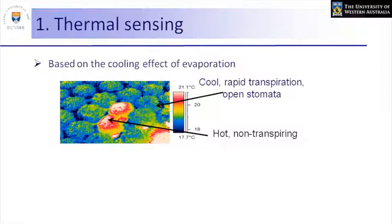We need some means of calibrating thermal data, and there's been a lot of research in the last few years on ways of calibrating thermal data using either meteorological data or physical references.